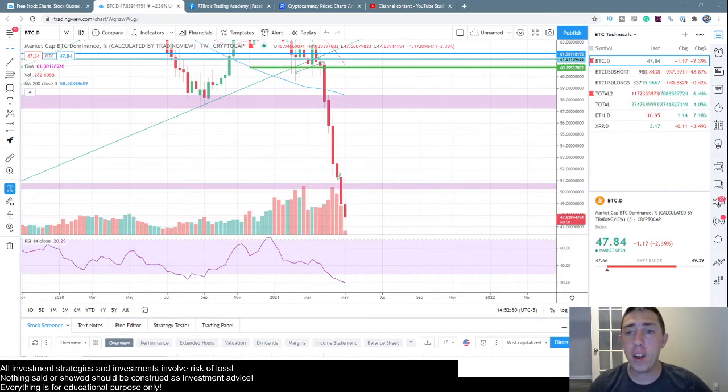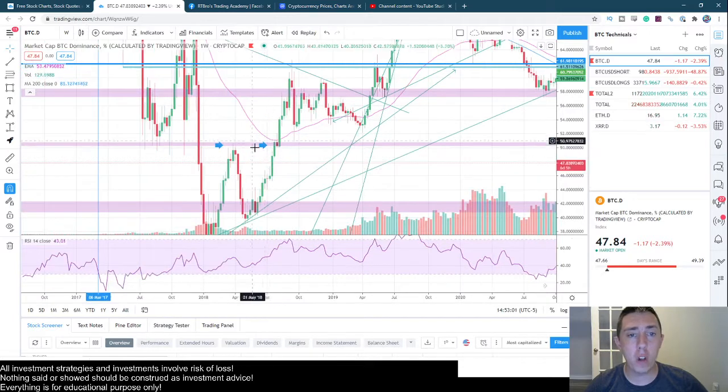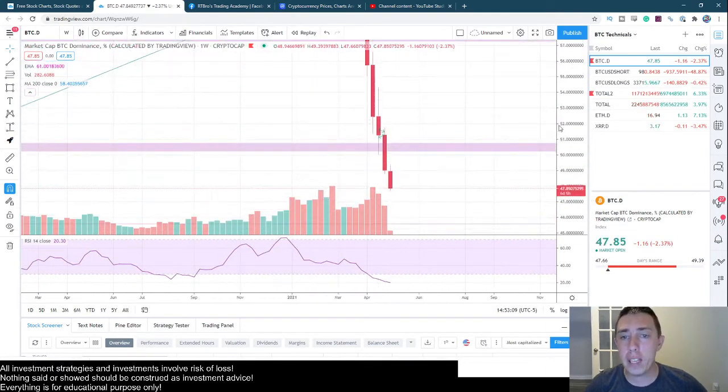So last night we got our weekly close on the BTC dominance chart, and as you guys see, we did break down from this weekly breaker. This was my key level I've been waiting for a long time. We have now officially closed below it. We popped the wine. We started drinking last night because I believe alt season is 100% here.